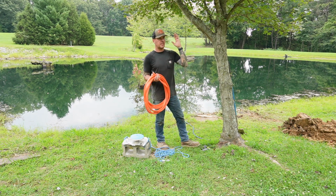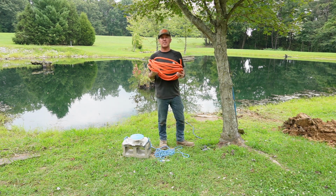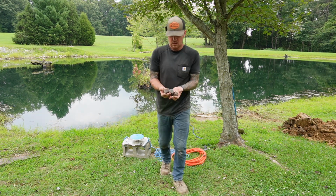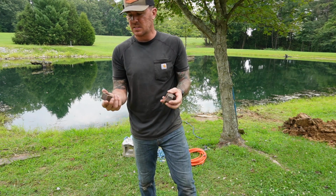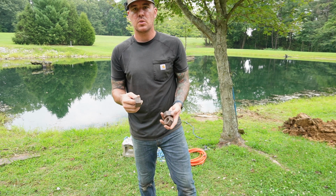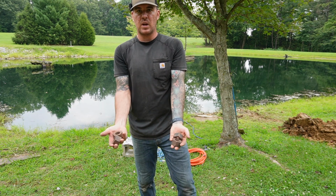I just didn't realize it was gonna be that far of a run up to the house. Now, this airline is not weighted, so to weight this thing down I'm gonna use these nuts right here. Got a big old set of nuts. I'm gonna slide these over the hose and tie wrap them to it in a couple of different spots, and that should be enough weight to keep it weighted down.